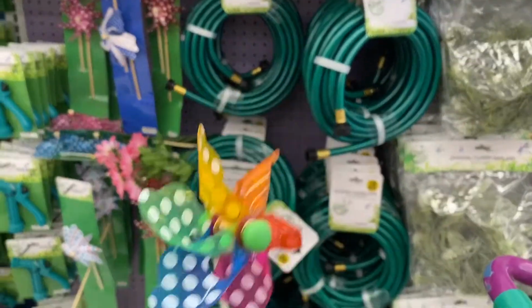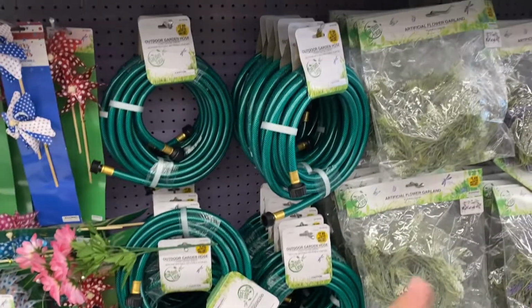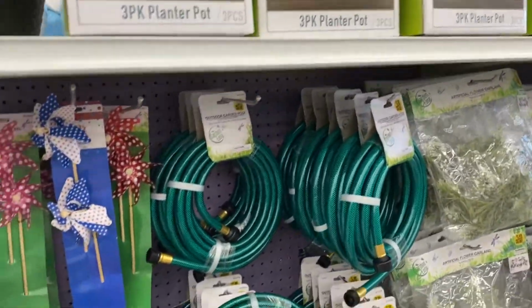This. That's cute. I can reach the top now. Look, you even have garden.